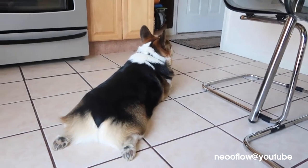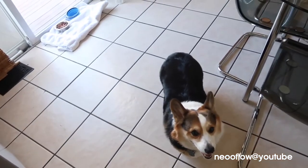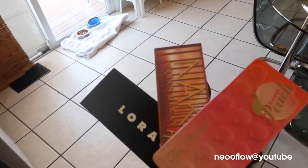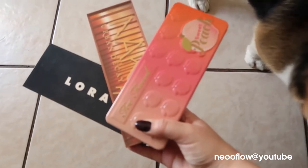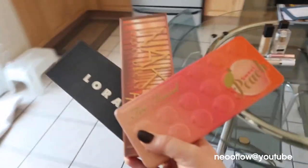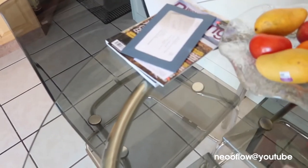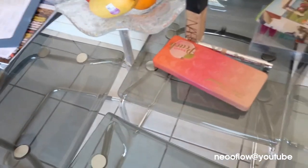Yes, you are. Eyeshadow palettes. We have the Sweet Peach, we have the Naked Heat, and we have the Lorac Pro. Puppy's choice. Oh, someone likes the Sweet Peach. I wonder if you can smell it. So we're gonna go with the Sweet Peach palette. Okay, so far we have the NARS foundation, the Sweet Peach palette, and the Chantecaille concealer.